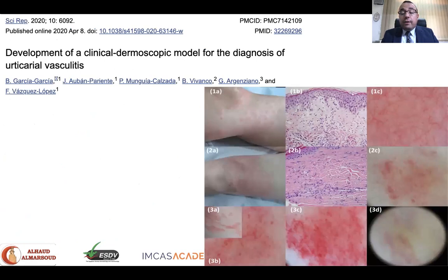Also, differentiating urticaria from urticarial vasculitis: you see in image 1C the pattern of network-like blood vessels in cases of urticaria. But in urticarial vasculitis, there are more purpuric blood areas, red clots over there that are non-blanchable, and they take multiple distributions.